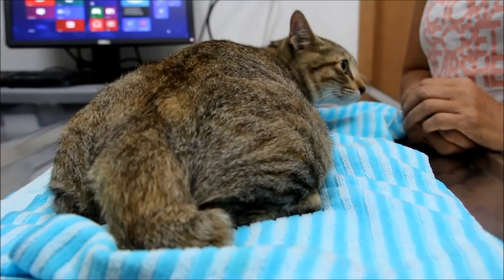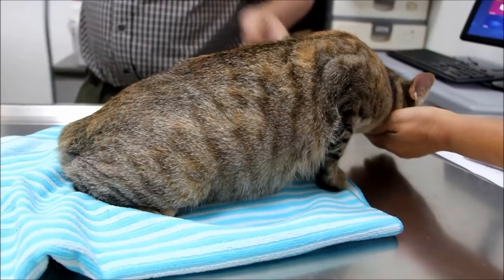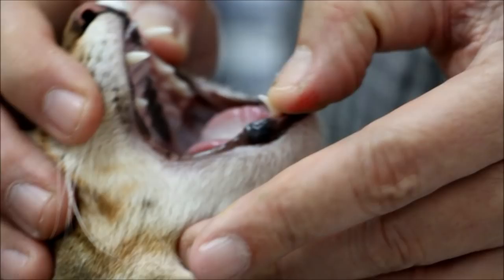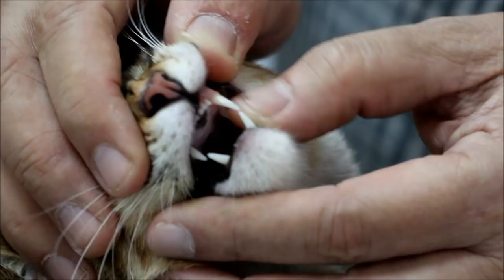Passing stool and urine? Check the heart and the lungs. Heart and lungs okay. The color is very good. This cat is very well fed. Let's see, now the white teeth.